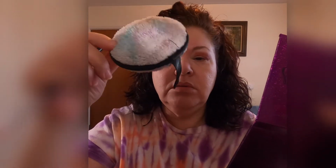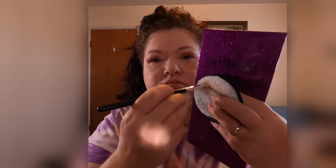And when I use these little reusable makeup rounds, I have dozens and dozens of these. I use them for taking off makeup, for skincare, to wash my face. And when they get kind of stained and dirty, I use them to help remove makeup. Usually I keep one in my hand, and I just do this. That's all, and it does help a lot. And I keep a makeup eraser.